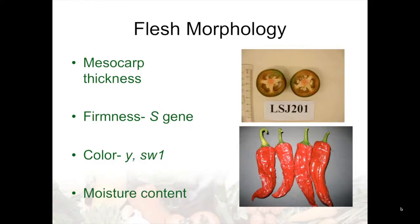Flesh morphology is important to consider, particularly for fresh market, but also for processing peppers. Too much moisture means more expense to remove that moisture when you have to make chili powder. So high dry matter is preferred in drying peppers, whereas more moisture and thickness of the mesocarp is preferred in something like a jalapeno or a bell pepper.